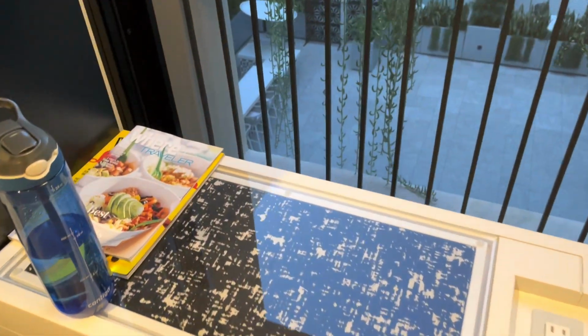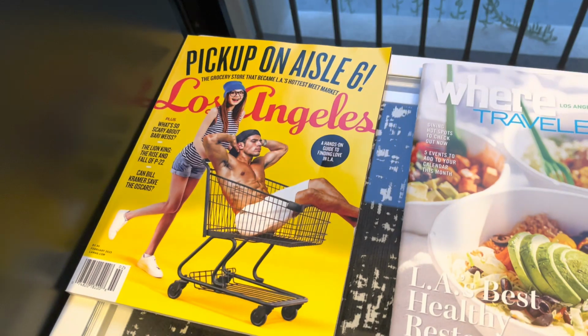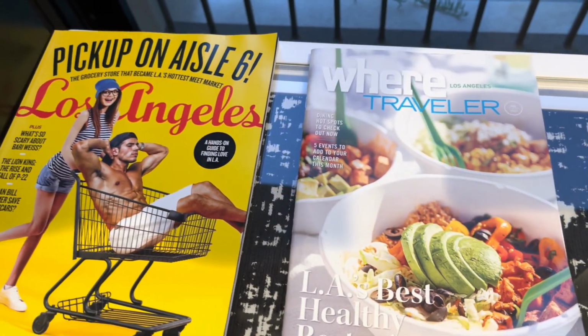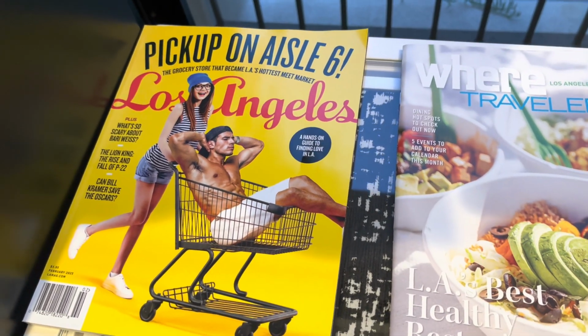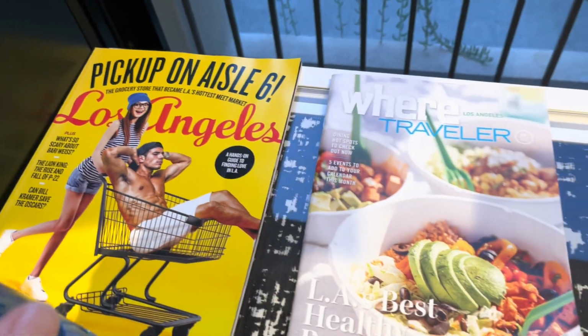Nice little desk. They include some nice LA kind of magazines. Wear Traveler, Los Angeles Magazine, the grocery store that became LA's hottest meat market.